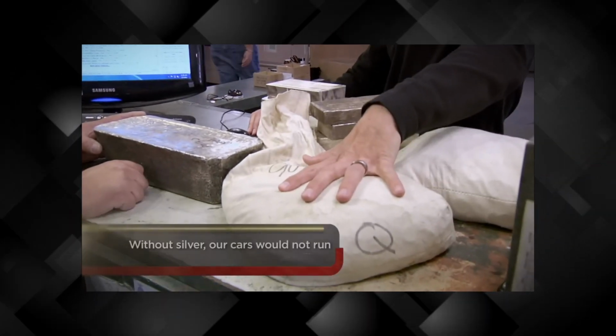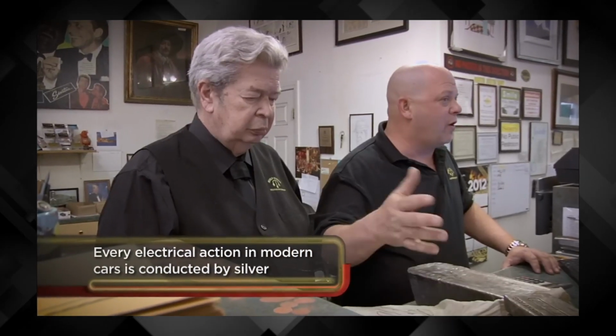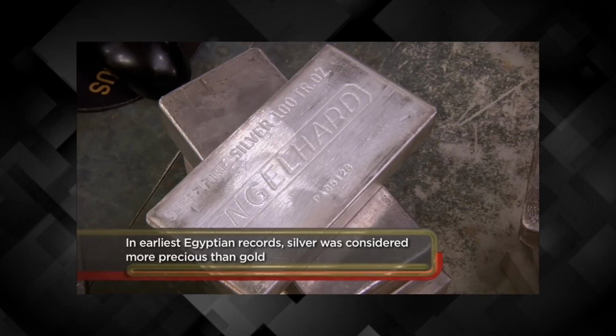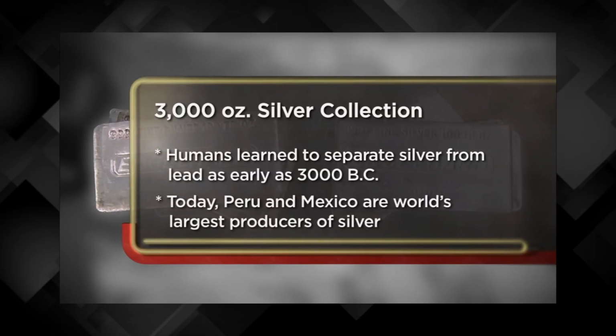It looked like something out of a pirate movie, a rolling cart stacked high with metal bricks, shimmering under the pawn shop lights. Bar after bar of silver, coins bundled in bags, a treasure trove that tipped the scales at over 200 pounds. That's 3,372 troy ounces of pure silver. And Rick? He didn't blink. He's ready to make one of the boldest plays of his career.